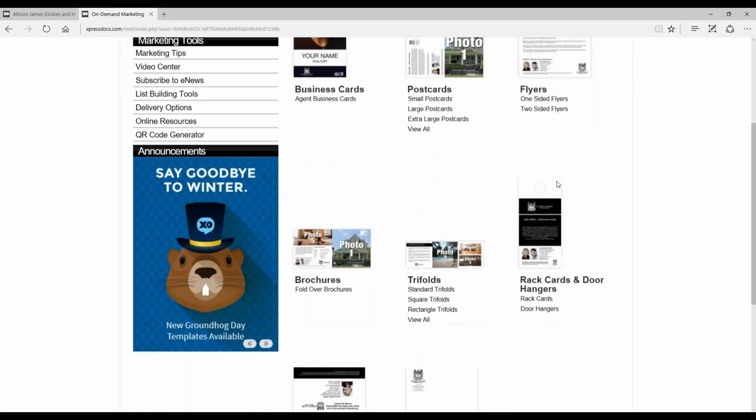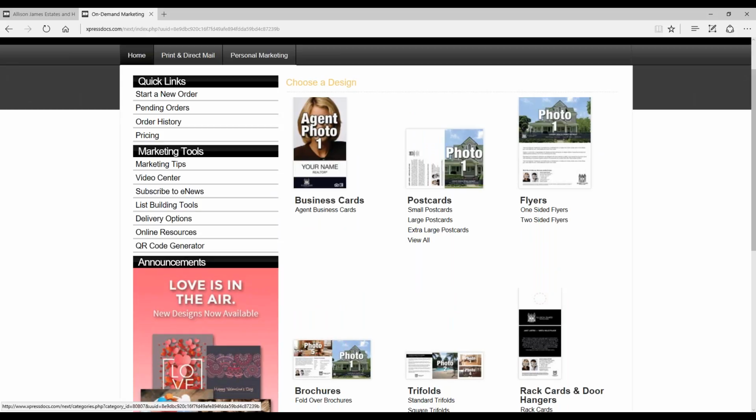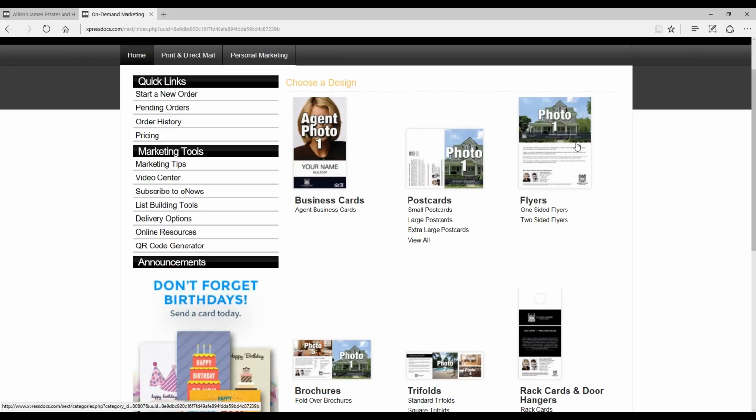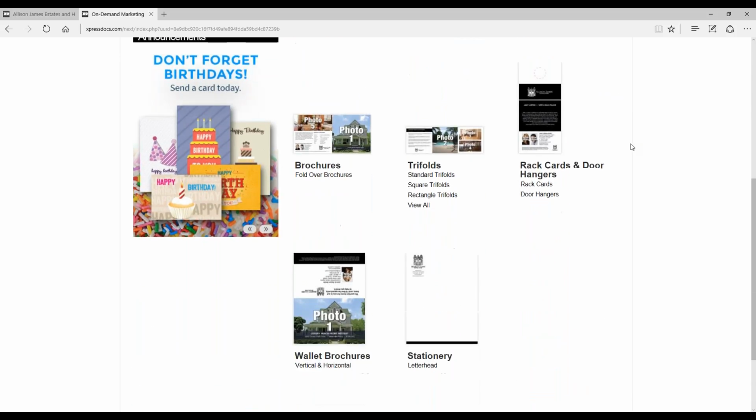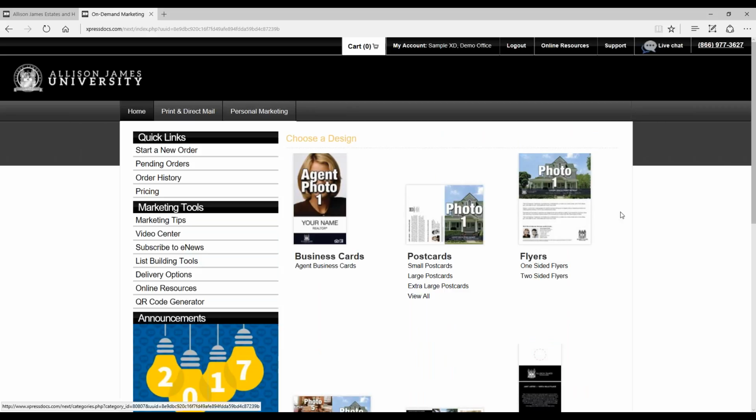see there's a wide variety of different categories here on the landing page. So on the landing page, what you're going to find is all of your Allison James branded content. So things like your business cards, your postcards, your flyers, brochures, stationery, and letterhead, things like that. That's all going to be here on the home page.